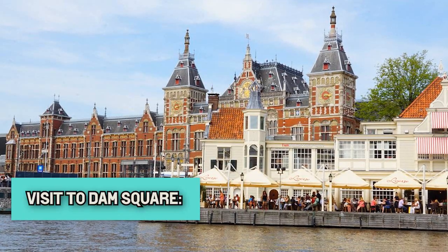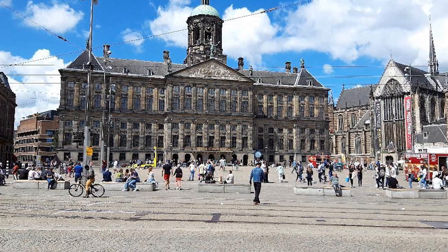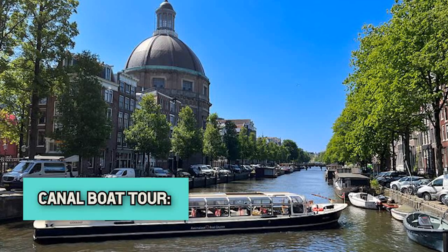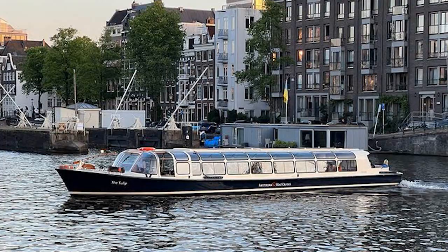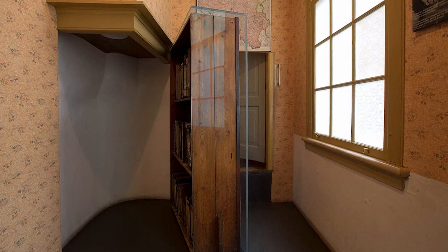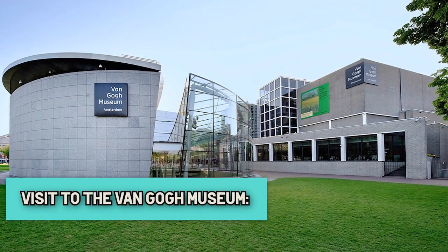Visit to Dam Square, one of the most important squares in Amsterdam, where you can visit the Royal Palace and the Nieuwe Kerk, as well as enjoy street performers and shops. Canal Boat Tour. Amsterdam is famous for its picturesque canals. You can take a boat tour to see the city from a different perspective. Anne Frank Museum, a historic place that offers a moving look at the story of Anne Frank and her family during World War II.